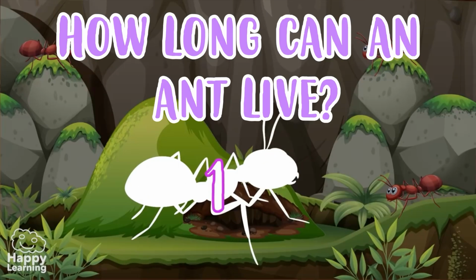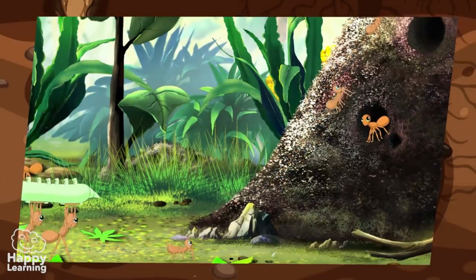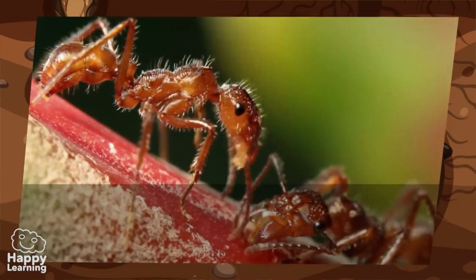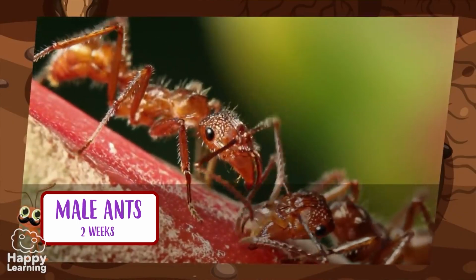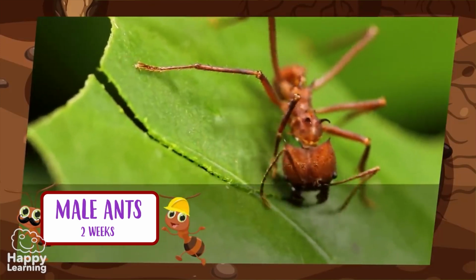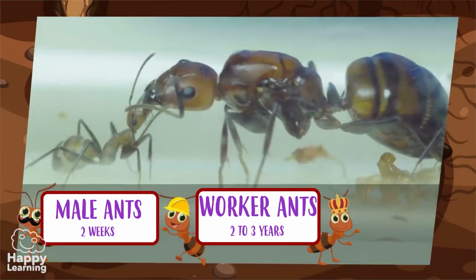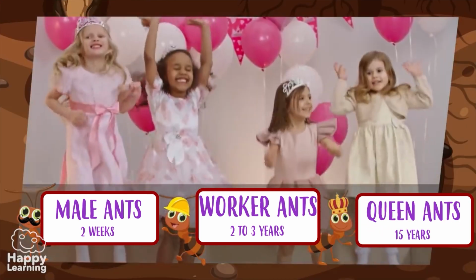Do you know how long an ant can live? The answer is surprising because it depends on the type of ant it is and the work it does. Male ants live for a few weeks. Worker ants live for 2 to 3 years. And queen ants can live up to 15 years. That must be because they live like true queens.